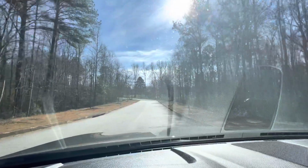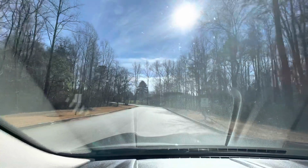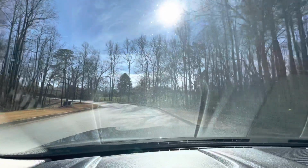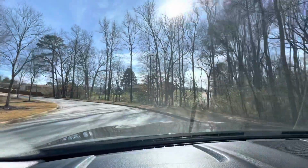Again, this location is terrific. It puts you in Douglas County. If there was no traffic, I would say about 20 to 22 minutes of downtown Atlanta. With traffic, I would say 25 to 30 minutes of downtown, and probably about the same to the airport, 25 to 30 minutes.